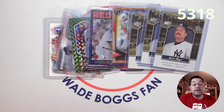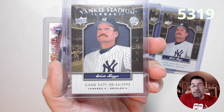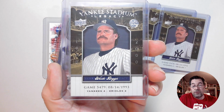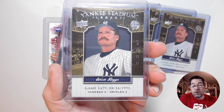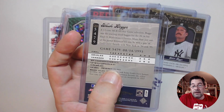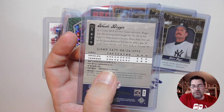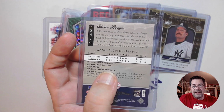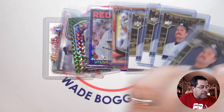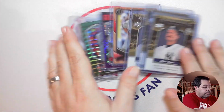And the last one is the game right after that, which was game 5,479, in which the Yankees beat the Orioles 4-2. So all four cards, the Yankees were the winners there. And Ossenmacher was the winning pitcher. And for Baltimore, is it Ken Devereaux? I want to say. But yeah, so those are my Wade Boggs pickups.